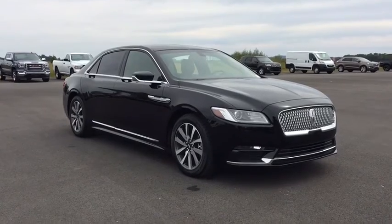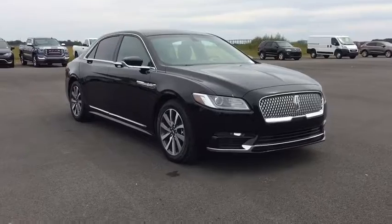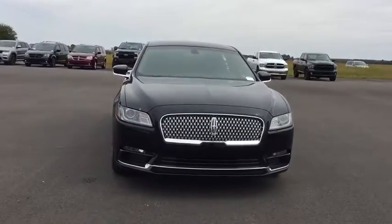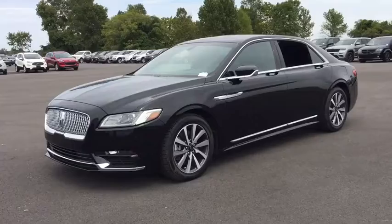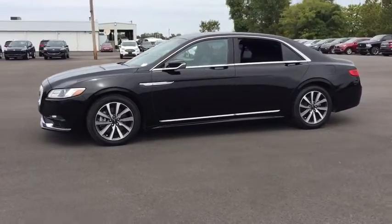A great choice today with the 2017 Lincoln Continental. The Continental is synonymous with the flagship of the Lincoln brand. Lincoln Continental delivers comfort and technology in a stylish, full-size package. Packed with technology, computer electronics are applied to nearly every facet of the driving experience.